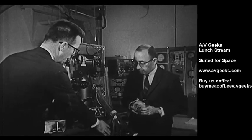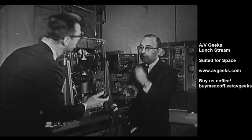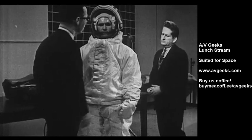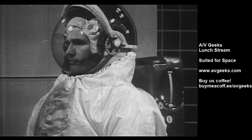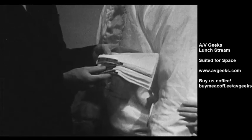To see the rest of the spacesuit to be worn on the moon, we talked again with Mr. Matthew Radnofsky at the Manned Spacecraft Center in Houston. This white garment, what is that for? This is his thermal meteoroid garment. It's made up into layers. These are the layers of material.